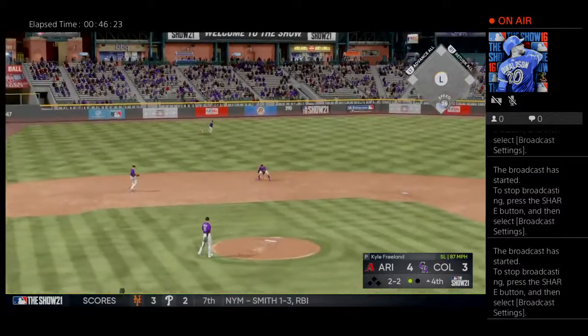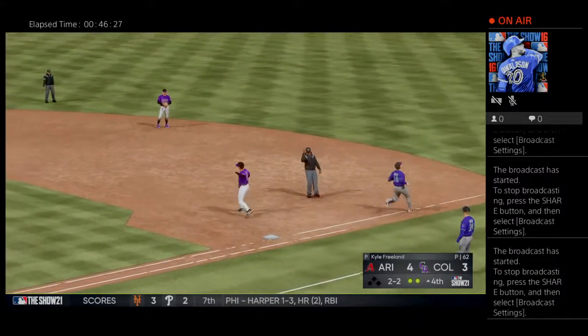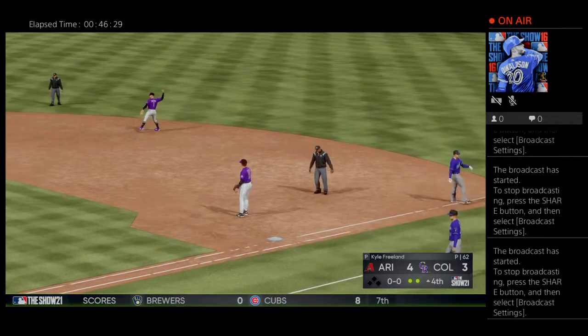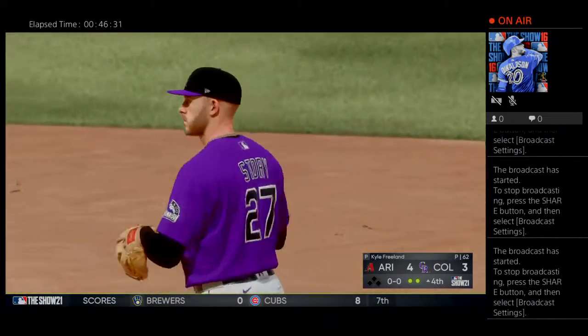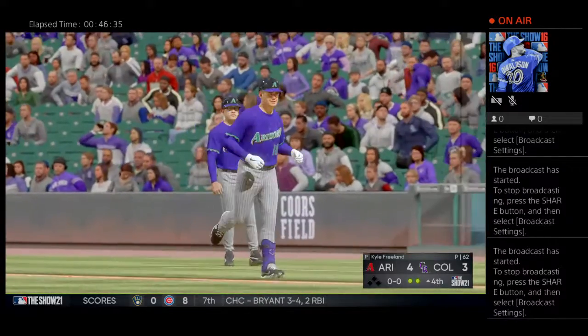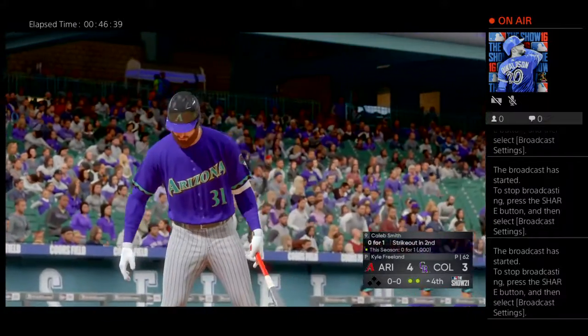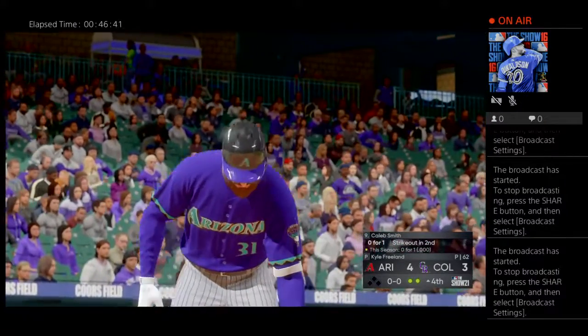Hit on the ground to short. Story picks it up. And there are 2 away now. The pitcher, number 31, Caleb Smith. Next to hit will be the pitcher, Caleb Smith. Struck out in his first at-bat.